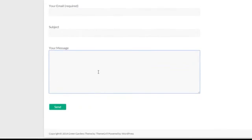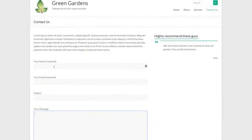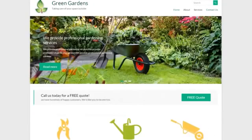I'll show you exactly how to set that up in WordPress and configure it, so when you hit send it will actually come through to your own email address. Now, one of the really cool things about this website, as I've mentioned previously, is that it's actually mobile responsive.